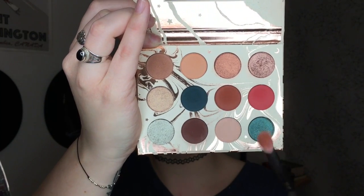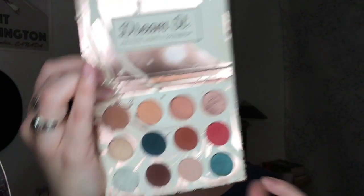Just to deepen up the crease, I'm going to take Potion. It's that warm terracotta brown shade in the palette. Deepen out the crease on the inner and outer portion of the lid. Trying not to take it too far up. I don't want to just cover up all the work you did with that first shade. As always, you can just take your other brush from the previous shade, soften the edges.